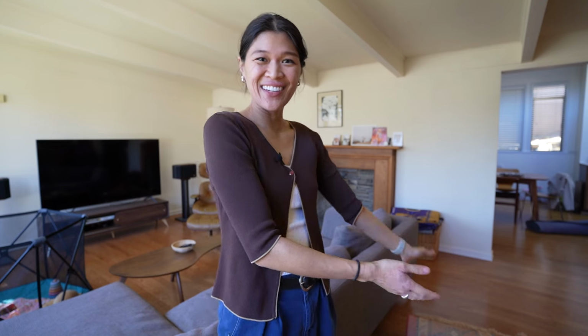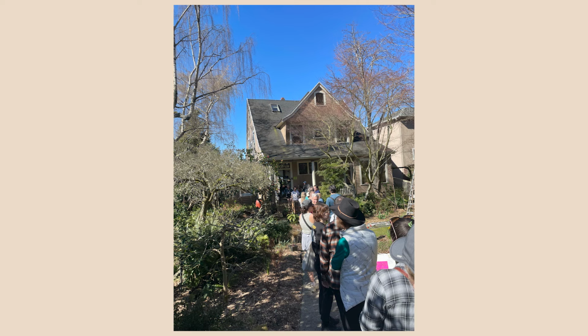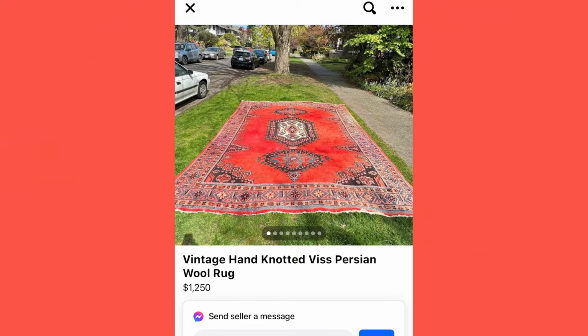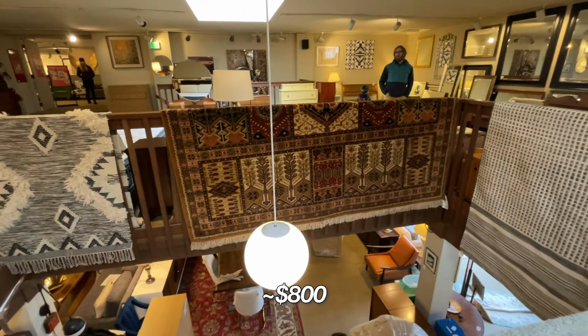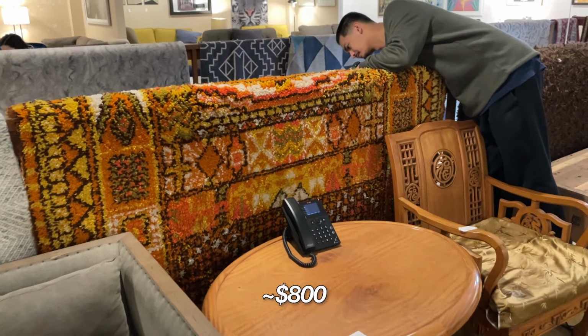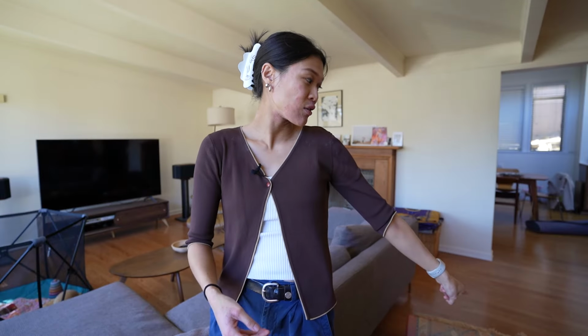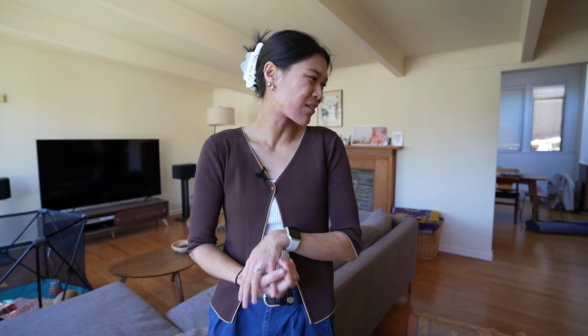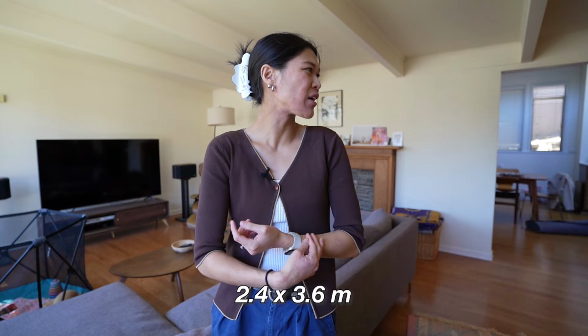Got a wool rug from an estate sale in Queen Anne. We've been looking for a while on OfferUp, Facebook Marketplace, I think even one of the consignment stores we went to, but they were all pretty expensive. But this one was a deal. It was $300 for like an 8x11 foot rug, I think.